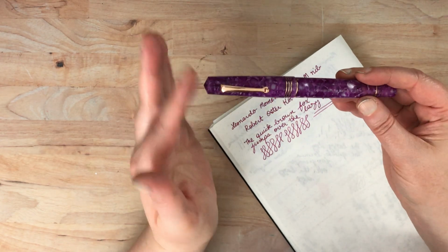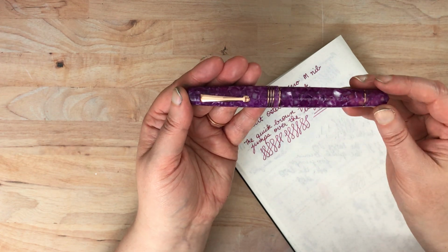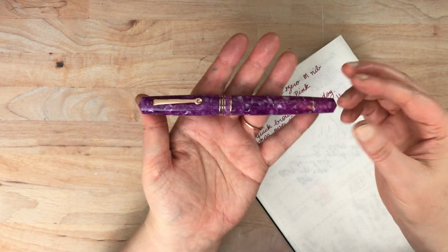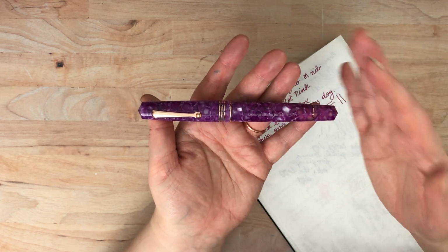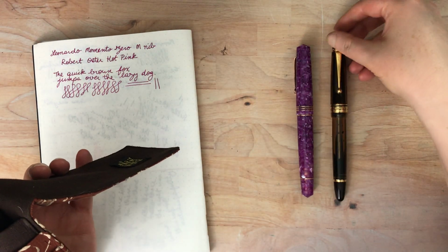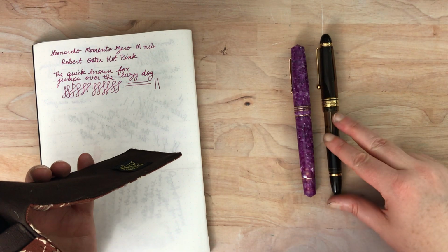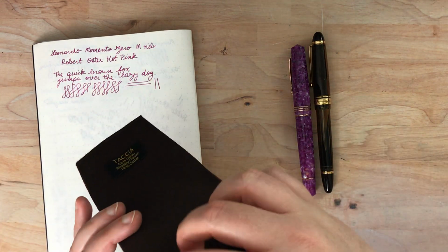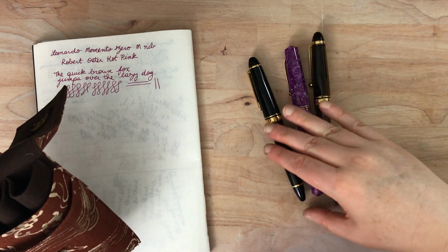One of the things that I do want to comment on is that when I saw the pictures of this pen, I was somehow under the impression that it was going to be larger than it is. It's actually a very good sized pen. Let me compare it to some of my larger pens. Let's go in this little guy here. I only have a couple in here right now. So here is the Custom 823 from Pilot, which is larger than this one. And then here is the 1911 Sailor Large.